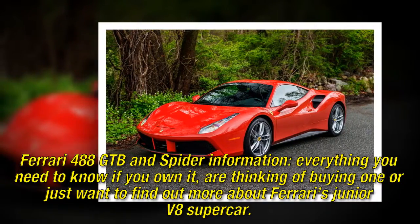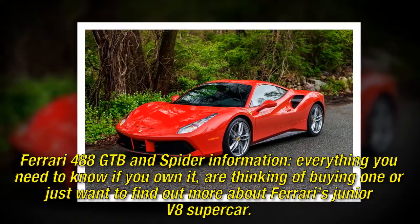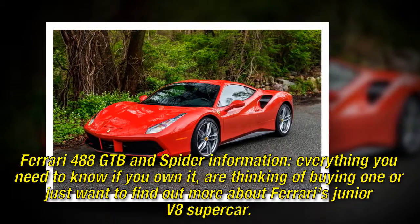Ferrari 488 GTB and Spider information. Everything you need to know if you own it, are thinking of buying one, or just want to find out more about Ferrari's Junior V8 supercar.